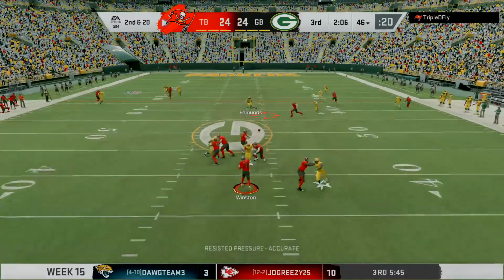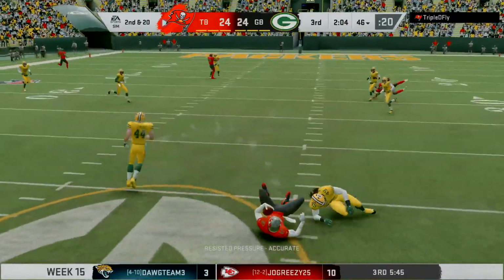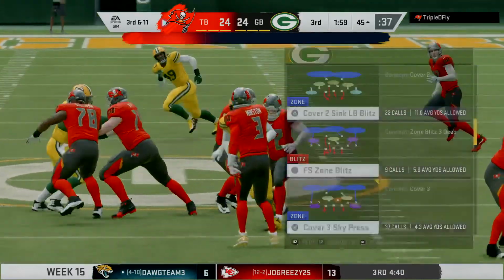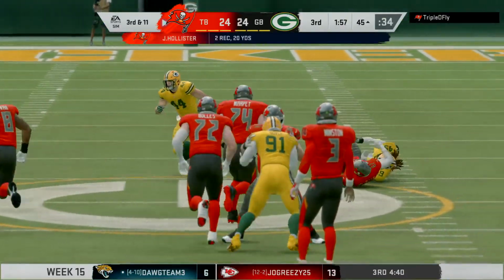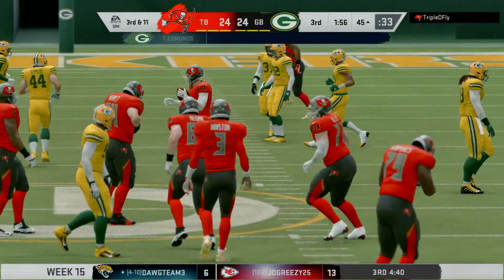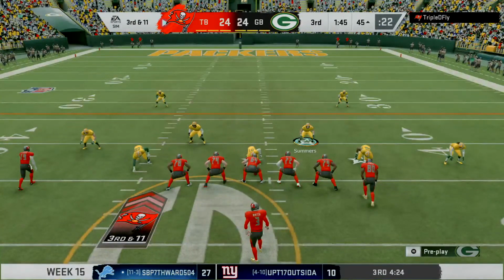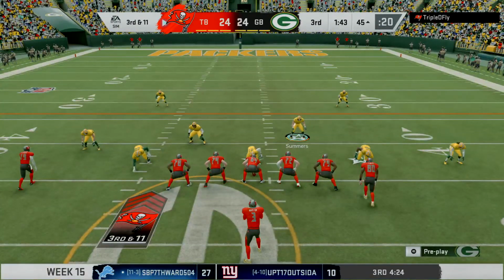Winston now. That's caught by Hollister, and down he goes at the 45 after a pickup of 9. Let's not quibble about the gain there on 2nd down. That was a positive play because that was a take-what-you-can-get situation. Got out to the tight end. Now it gives him a much better opportunity to convert on 3rd down.